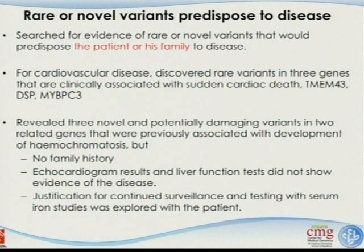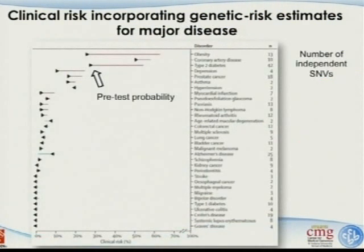And they also did an echocardiogram, and the results show this particular patient's heart function looks pretty good, with justification for continued surveillance and testing with serum iron studies. So in short, they found some problematic genes where this person didn't show the phenotype yet, but they want him to be careful and continue to monitor in the future. So that's one of the helps they can get.